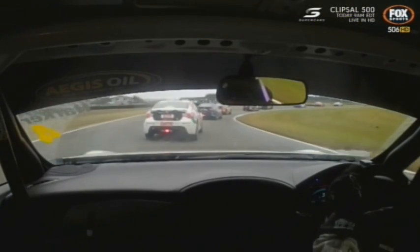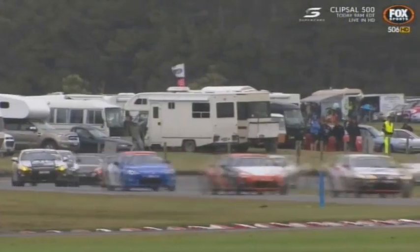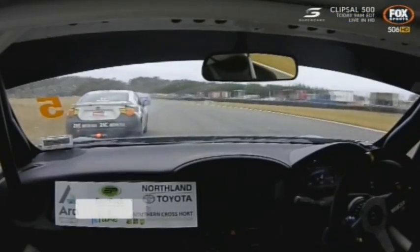Harker, of course, with that drive-through penalty last time for the practice start. Having to start right at the back of race 2. But he couldn't get past McConkey then. Matt Lockwood just in front of the Albany Toyota man. And Lockwood's done well to side his way through the field as well.